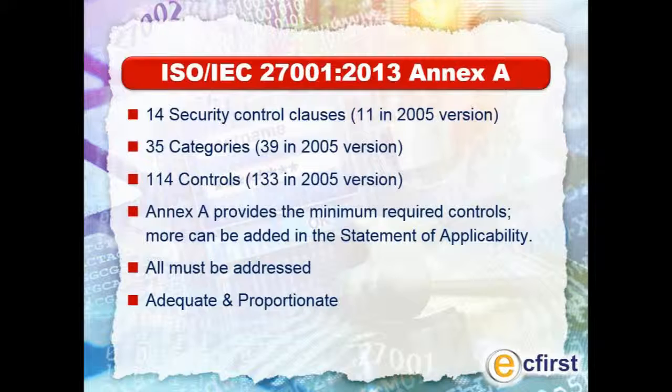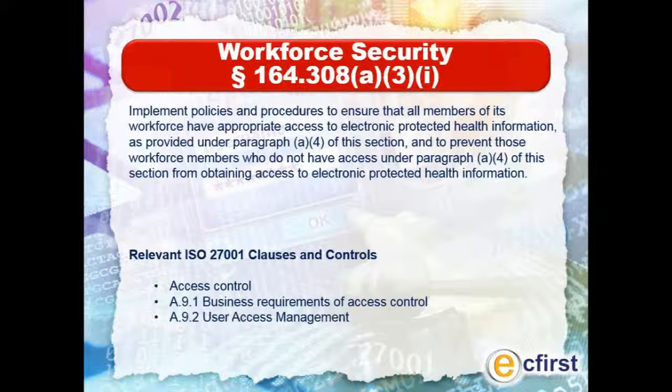So within 27001, the 2013 version, we have 14 security control clauses, 35 categories, and 114 controls. Those 114 controls appear in Annex A, and they provide the minimum required controls. And we'll talk a little bit about the statement of applicability later. All these controls must be addressed, and whereas we had reasonable and appropriate with HIPAA, with ISO we have adequate and proportionate. So in the following slides we're going to look at 4 examples of how 27000 addresses specific HIPAA rules. And again, these are just examples. So HIPAA requires all workforce members to have appropriate access rights to EPHI.